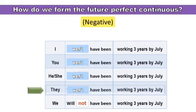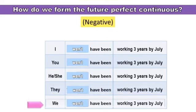They will not have been working 3 years by July, or they won't have been working 3 years by July. We will not have been working 3 years by July, or we won't have been working 3 years by July.